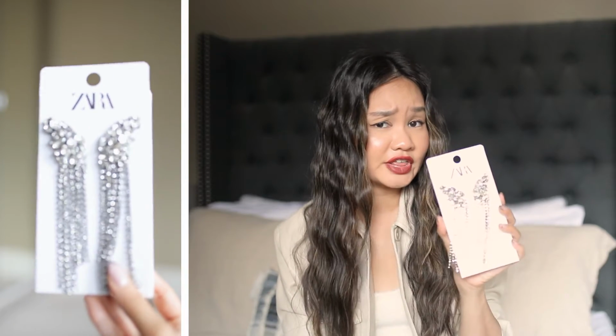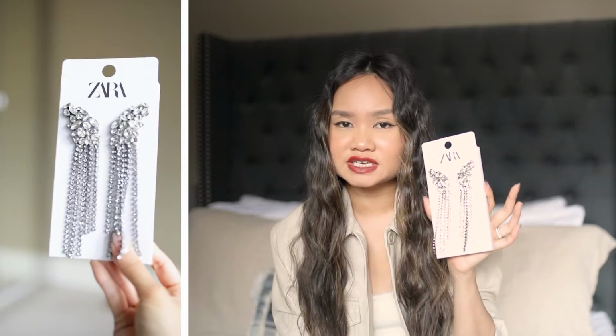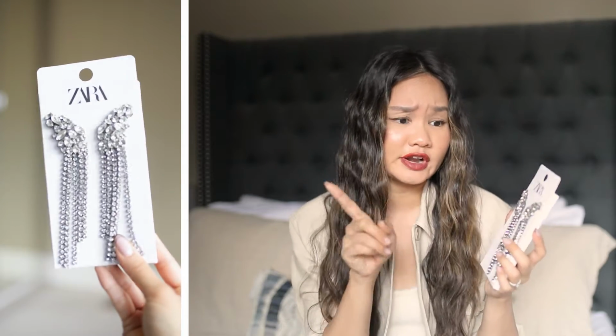This is actually not what I thought this would be. I thought it'd be a lot more silver in person. I can't put these on because they are attached to the back of this, and I don't really want to ruin this for somebody else who's gonna buy this. Although, always sanitize your jewelry before you wear it after you buy it, guys.